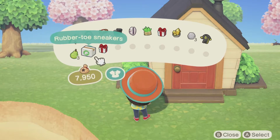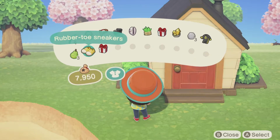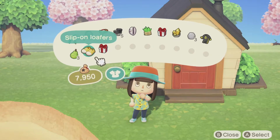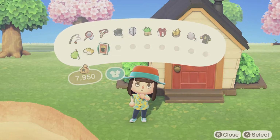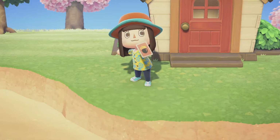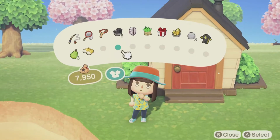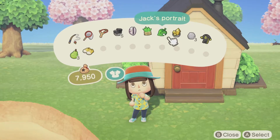Ooh, we got pears. We got our shoes. We got a DIY for a mini wooden table. And we got Jack's portrait.